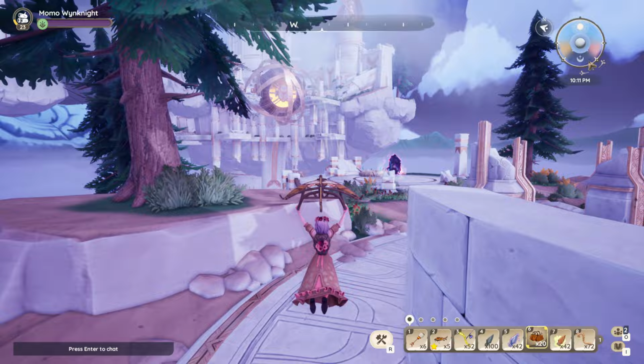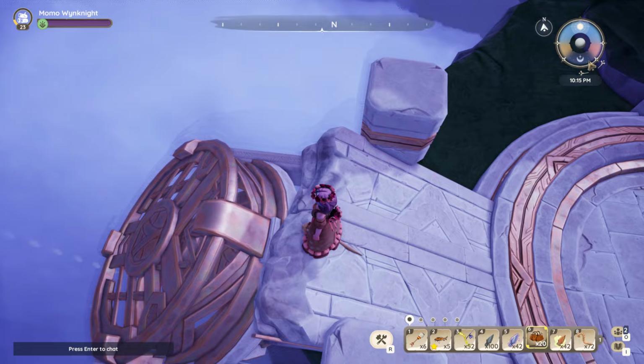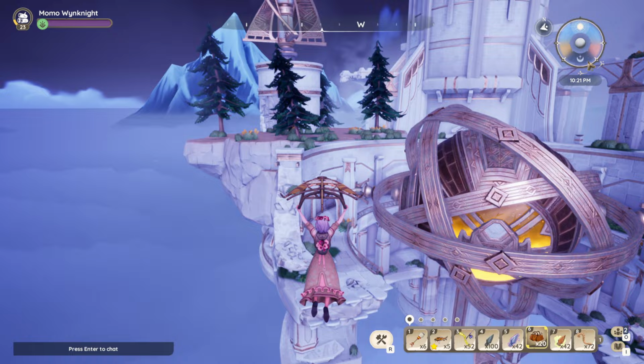So once you're able to cross and open it and trigger this flying or wind gust, this much more higher. All right. So just land here.